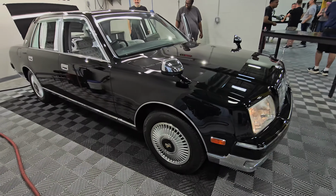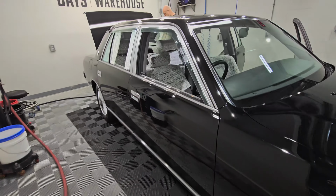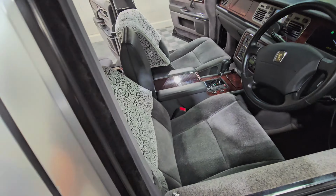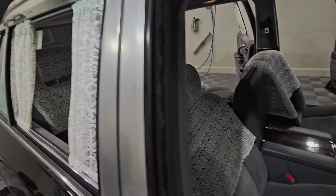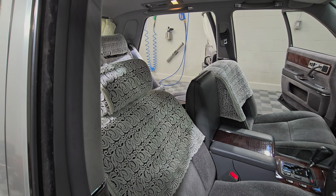Real good. Look at this Toyota. It's a V12 under the hood. V12. Right-hand drive. These seats are so comfortable. I can just see it right now. The doilies are getting me. Reminds me of grandmother's coffee table. Everybody remembers them. Look at this back seat.